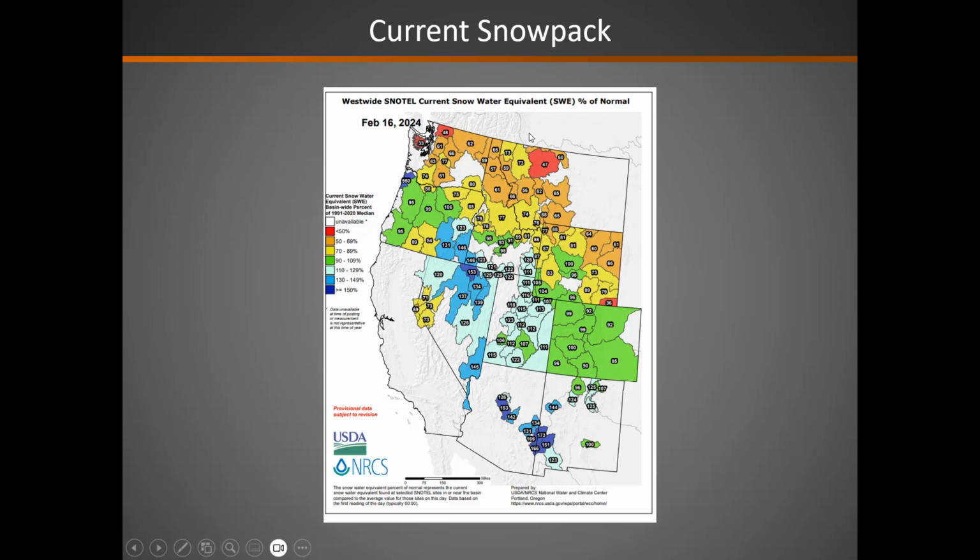If we look to our neighbors to the north, some pretty low values up there in the northern Rockies and the Pacific Northwest this year, below 50th percentile for snowpack for those guys. So definitely some concern up there.